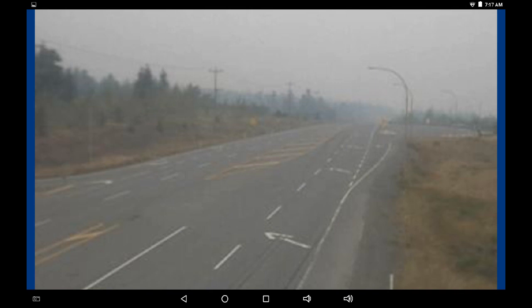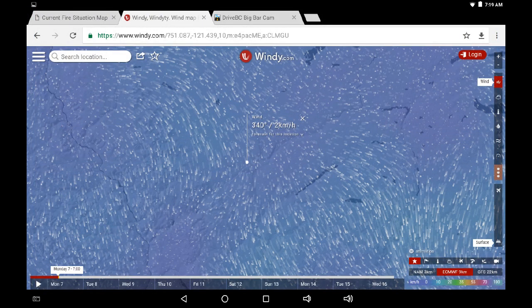This is a shot from Drive BC, another great system out there. Drive BC is wonderful. That's Big Bar. And you can see the weather pattern. It's not moving. It's almost like smog. And here's why. We have 2 kilometers an hour, primarily from the northwest. It's meandering. It's settling into the valleys. It's creating a blanket of smoke.